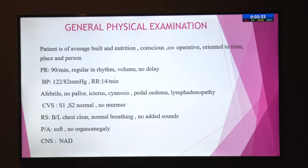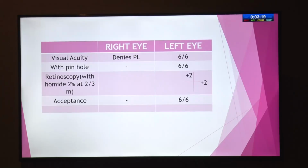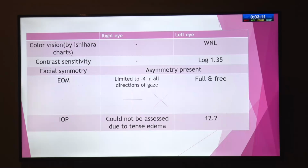General physical examination was performed, which was within normal limits. Then on ocular examination, the patient denied perception of light in the right eye, whereas in the left eye it was 6/6, and there was no accommodation in the right eye. In the left eye, color vision by Ishihara chart was within normal limits. Contrast sensitivity was also within normal limits. Facial asymmetry was present. The extraocular movements in the right eye were limited to -4 in all directions of gaze, whereas they were full and free in the left eye.